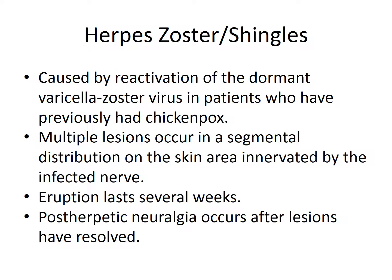So let's talk about herpes zoster, shingles. Again, it's caused by a reactivation of the dermal varicella zoster virus. So individuals who had chickenpox previously are the ones who are at risk of having herpes zoster. What you see is multiple lesions that occur in a segmental distribution in the area where the nerve was infected. The eruption can last several weeks.